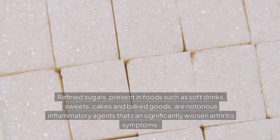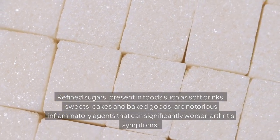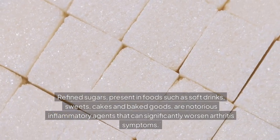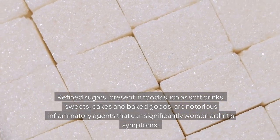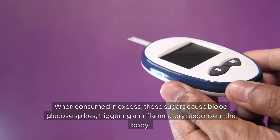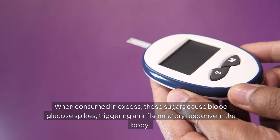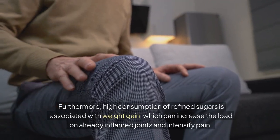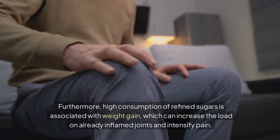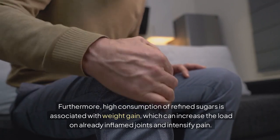3. Refined sugars. Refined sugars, present in foods such as soft drinks, sweets, cakes and baked goods, are notorious inflammatory agents that can significantly worsen arthritis symptoms. When consumed in excess, these sugars cause blood glucose spikes, triggering an inflammatory response in the body. Furthermore, high consumption of refined sugars is associated with weight gain, which can increase the load on already inflamed joints and intensify pain.